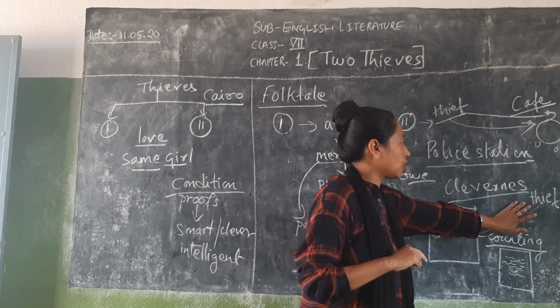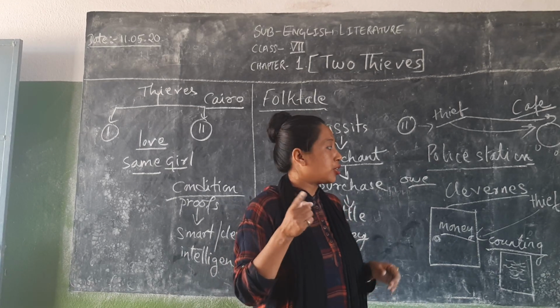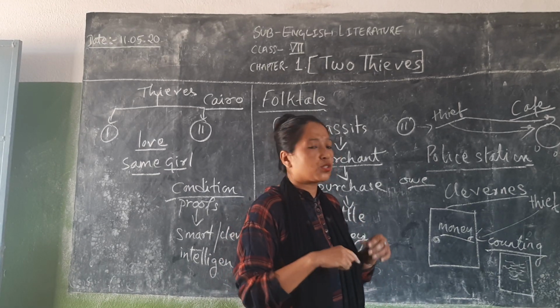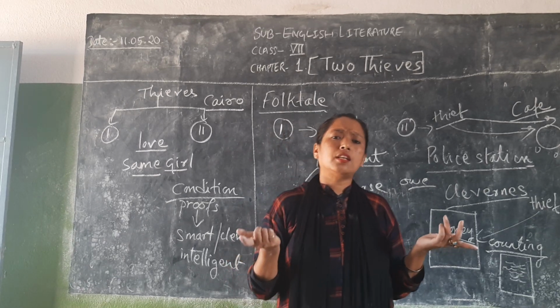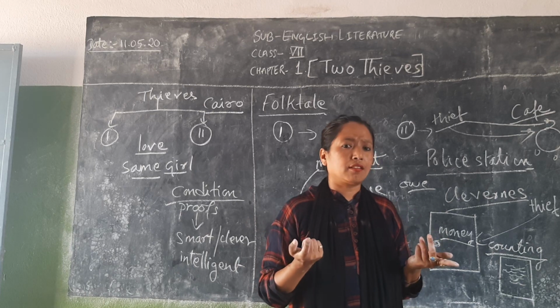And what the thief says is, now I think you will again say that this horse also belongs to you, and you will even say the dress that I am wearing also belongs to you. The merchant was speechless. He could not say anything. And on top of that, he was not understanding what was happening there.